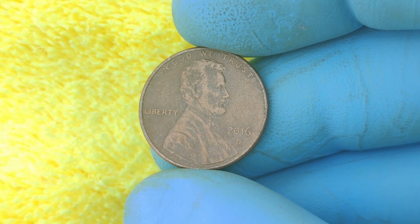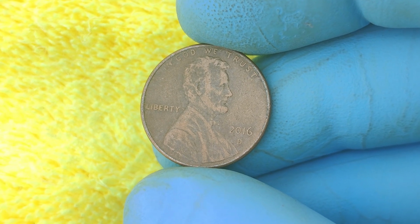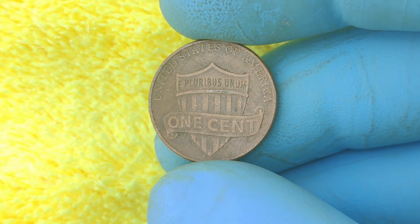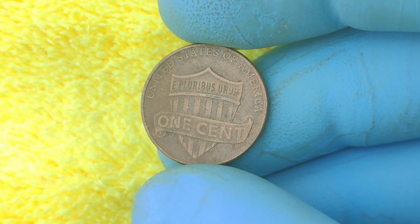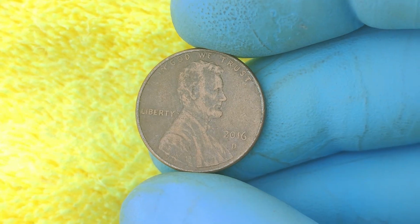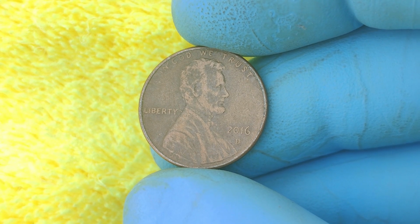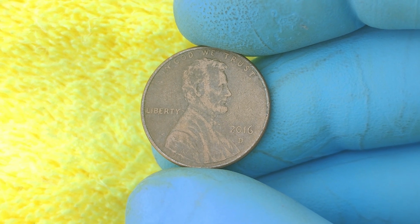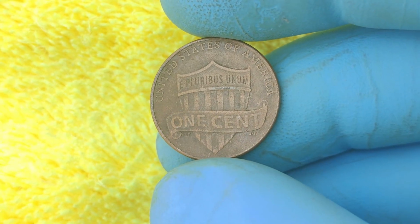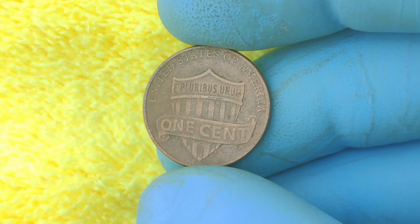Now let's talk about another factor that can make the 2016 D penny valuable: mint errors. Mint errors occur during the production process. These can include off-center strikes, double dies, die cracks, clipped planchets, or coins struck on the wrong metal. Although rare, when such errors are discovered on modern coins, they can command significant premiums. For example, a dramatic off-center strike where part of Lincoln's portrait is missing can make the coin instantly collectible. A double die error, where design elements appear slightly doubled due to misalignment during hubbing, can also generate strong interest.